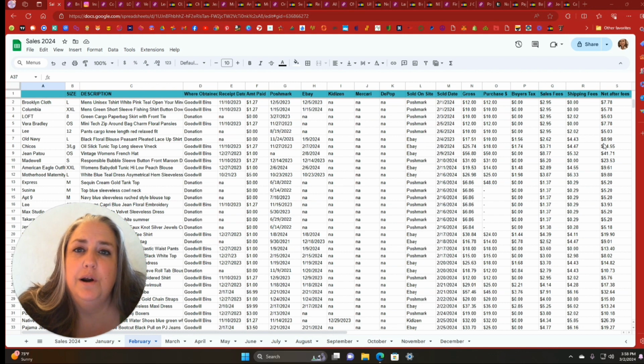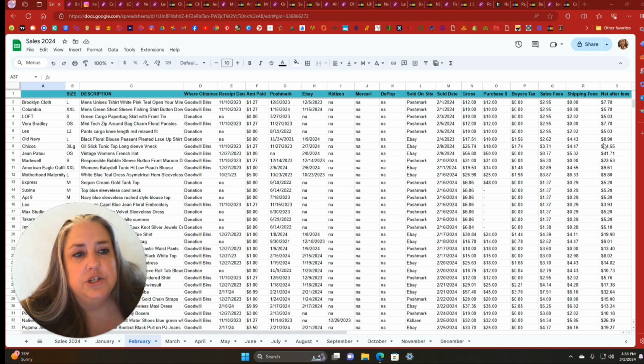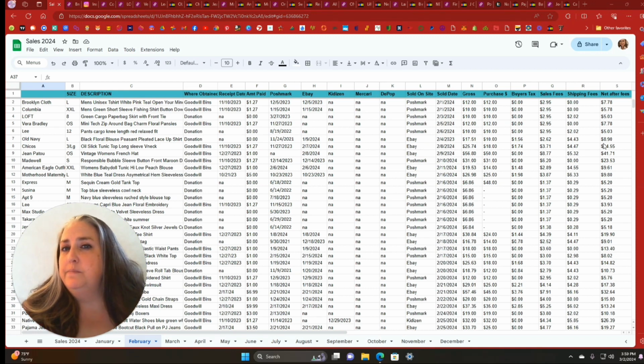This is Candy with Sweet Creek Thrift, and today I am presenting my February 2024 final sales report. So what sold, how much it sold for, what the item was. I'm going to walk you through some photos of each item and break it all down for you, including how much I earned for each item after all the fees and everything. I'll also go over where I bought it or how I obtained the item. So pretty much just everything.